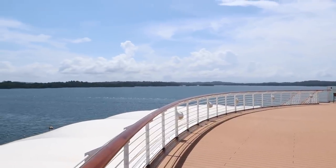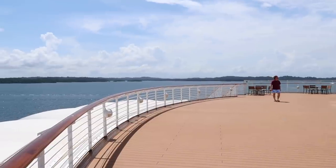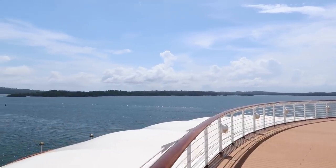It's very peaceful back here. There's no loud music playing, no people talking. It's so beautiful.